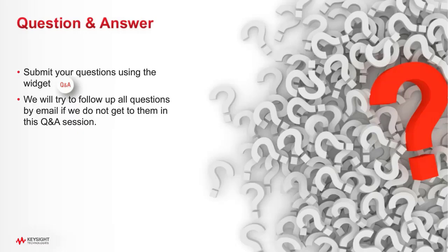Okay, now it's time for the question and answer session. So Tom, here is your first question. Which of these methods do you use in your circuit design and why?